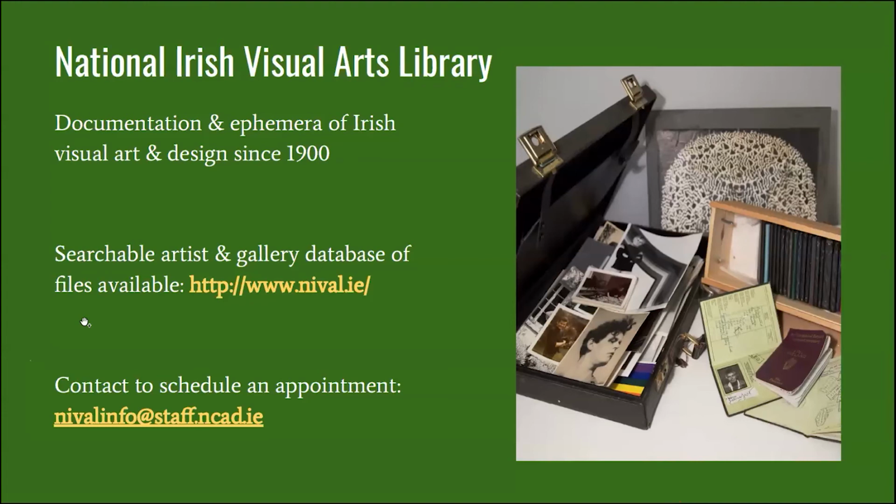If you are curious, NIVAL has its own website. You can browse. They have a load of their collections up there. A lot of them are digitized. You can browse them. They're just literally scans of some of the stuff they have there. And that's nival.ie. They also have a database of artists.